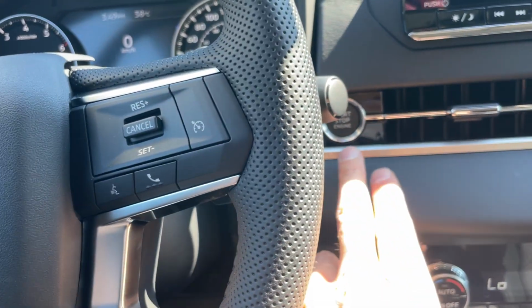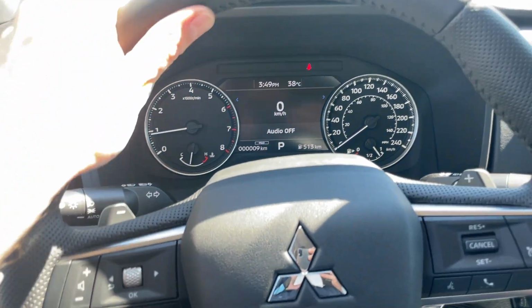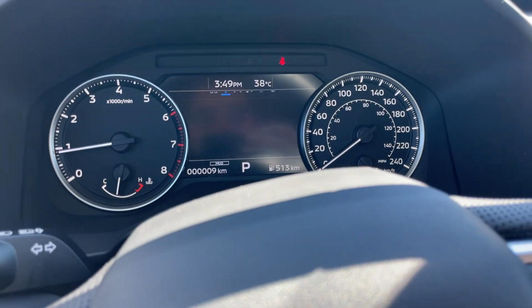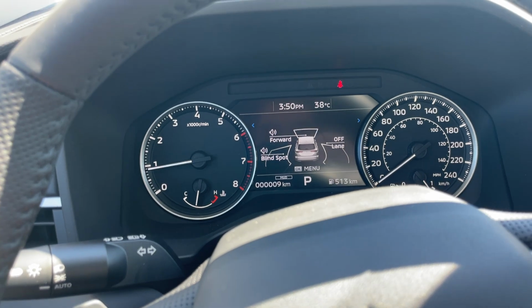Then you do have a push to start button, same thing, right? It's standard on all of them. And what else? So we have the digital driver display, so this thing right here, and we have the selector right here, so we can go through all the settings, and we can see also what kind of safety features you get as standard equipment.